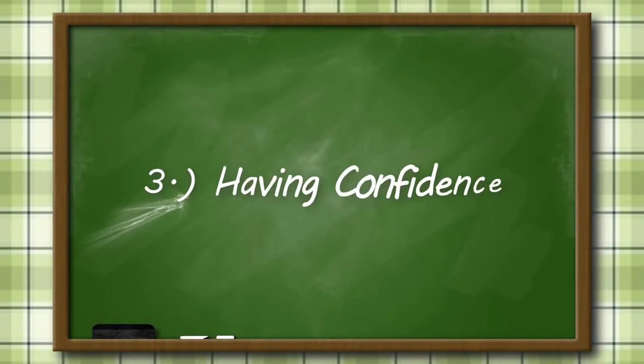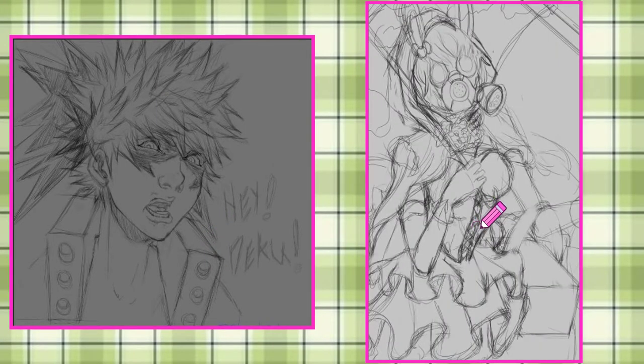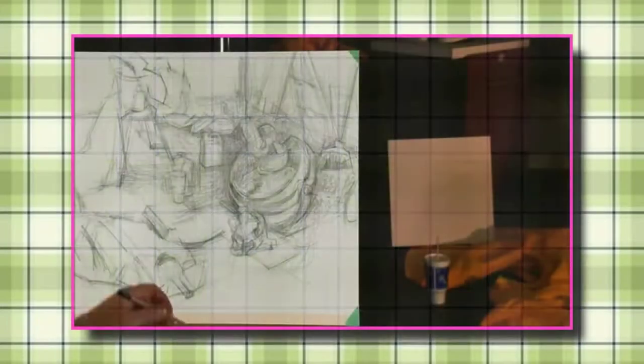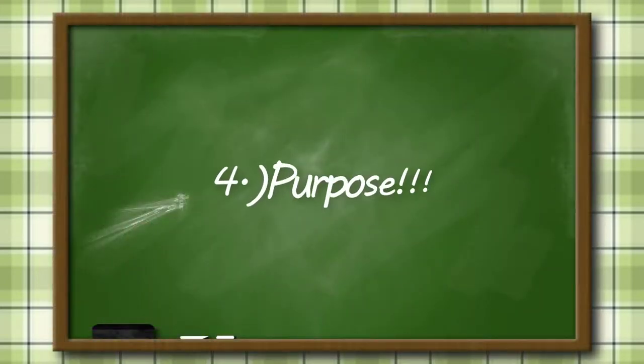Number 3, having confidence. This ties into number 2 actually. If you know what you are drawing and its structure, you are less likely to do something a lot of beginner artists like myself do: searching lines. You know those annoying scratchy lines that make your work look messy as hell and lowers the quality of the sketch? Yeah, those. This is basically saying you don't know what you are drawing. Now, searching lines is a technique on its own, but if you did not purposely make these lines, they are just strokes of someone not confident in what they are doing. And number 4, purpose. Every line has a place and a meaning on the page.